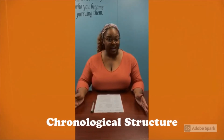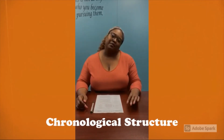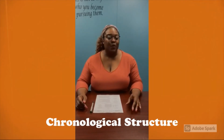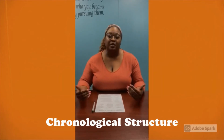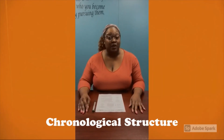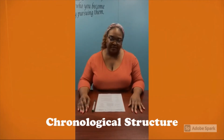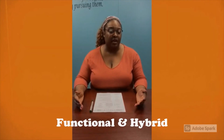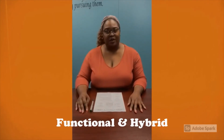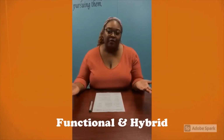Step 2 is choosing the best structure type for your resume. There are 3 types of structures that you can choose from. One, chronological structure. This resume format pretty much orders your history based on date, leading with the most recent. Two, functional. This format type highlights your skills and abilities versus the order of your work history. Structure type number 3, hybrid. This uses both chronological and functional structure, so it highlights the order as well as your abilities.